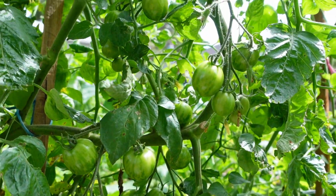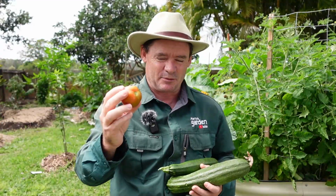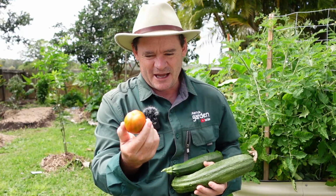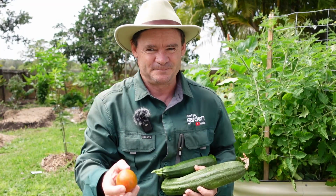Tigerella is a great mid-range tomato, and it doesn't grow too high, so it just needs a couple of stakes. And man, just a little bit of fertilizer and these plants will grow absolutely bomb.